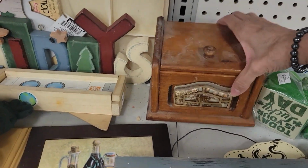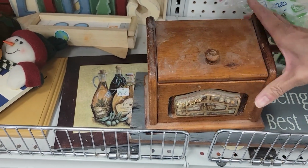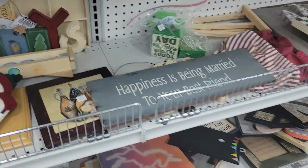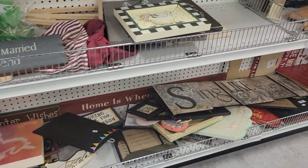So we're here in the wood section now, and I found this cute recipe box. It's vintage and it's really cute, but I looked in there and it looked like some of the beans that are in there were missing. I thought about getting it and then I put it back.